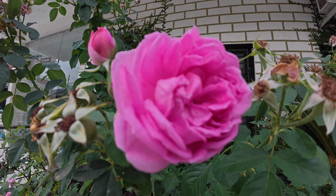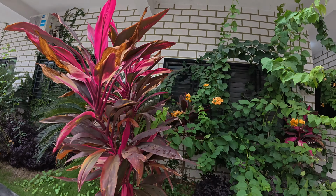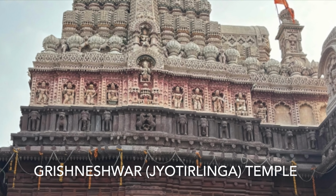The overnight stay at this place was pleasant and now we are ready to head on our way to visit the Krishneshwar temple, one of the three Jyotirlingas that are present in Maharashtra.